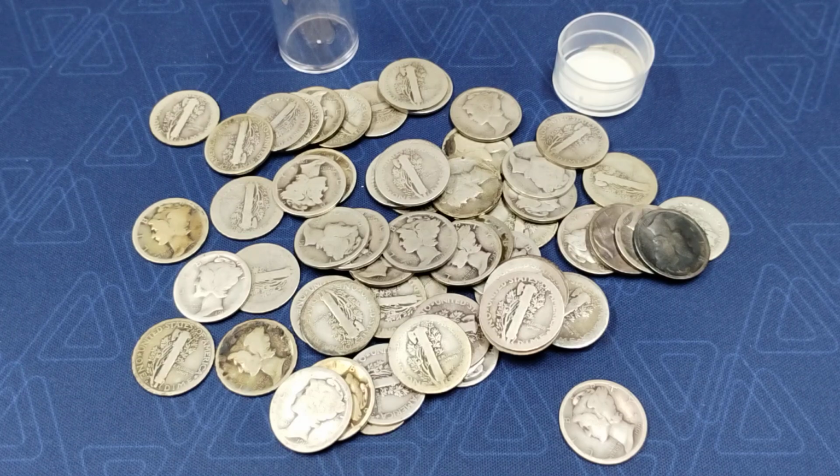But the other thing is, if you look at a price guide, even in low grade, like, say, good condition or VG, you see that the dimes that were made, let's say, prior to 31 and before, tend to be worth more than your later ones. So if you're going to buy a lot of Mercury Dimes and you're landing some of these older ones, especially if they're in okay condition, you're getting a premium on these dimes.